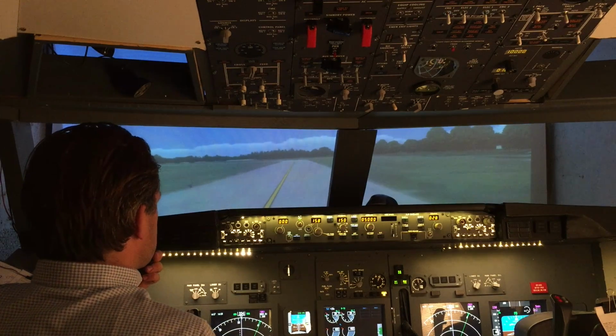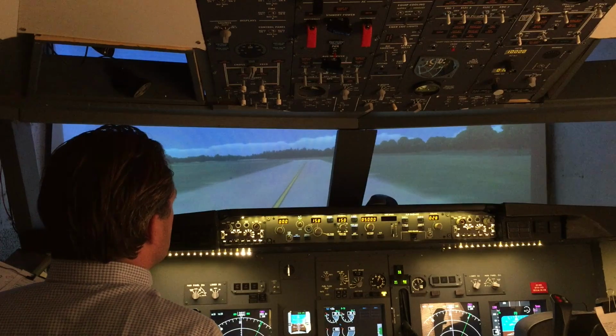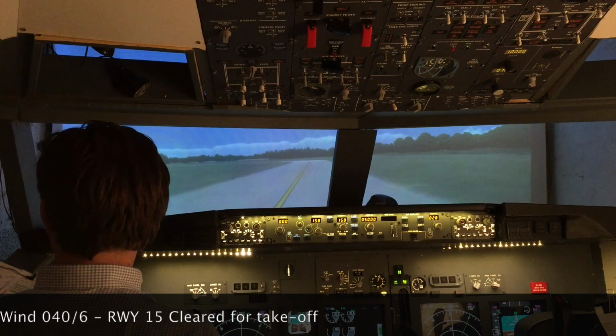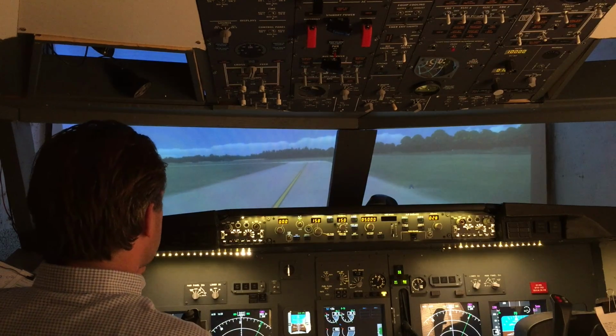Radar, Scandinavian 652 in Hamburg, we are almost ready to go. 652, wind 040 degrees 6 knots, runway 15, clear for takeoff. Clear for takeoff, runway 15, Scandinavian 652.